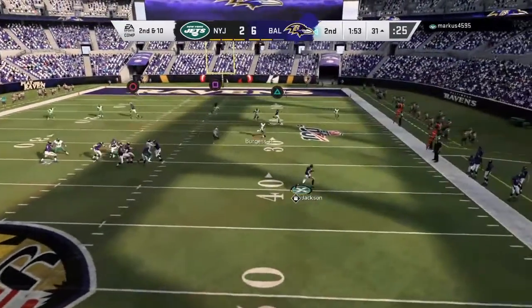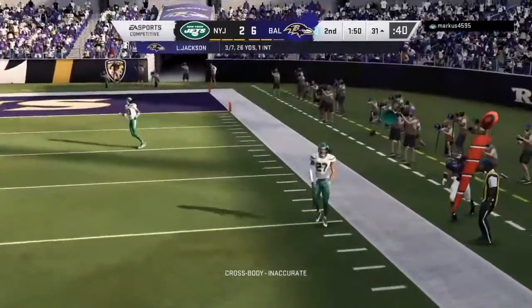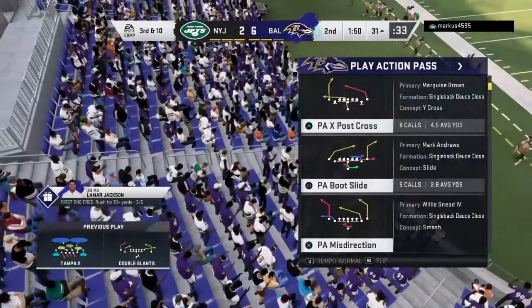To throw once more on 2nd and 10. Jackson. And this is incomplete. Trying to get it to Willie Snead there. And it's 3rd down. So back-to-back incompletions.